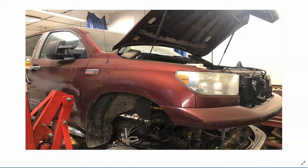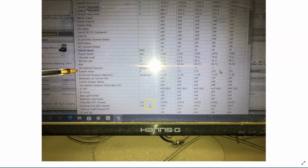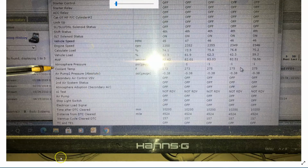Got looking at the parameters here, and you can see here the vehicle got severely hot. The engine did. Go ahead and blow this up so you guys can see it. Right here, coolant temp. You can see 275 degrees, so it got extremely hot. Got looking on the vehicle and noticed the coolant was low in it. Did a compression check. All cylinders were low in compression, so we know we had a severely damaged engine.